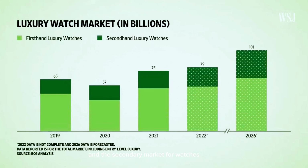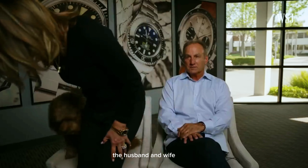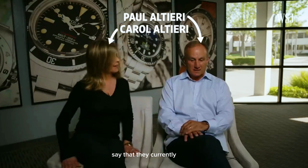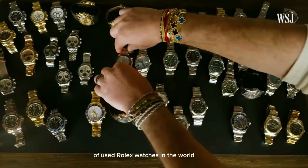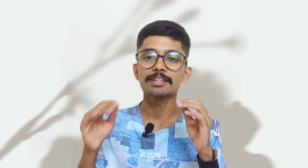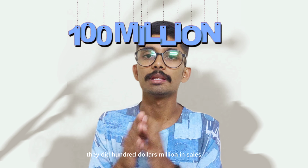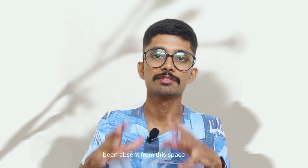And the secondary market for watches has been growing rapidly over the past decade, thanks in part to the rise of online marketplaces like Bob's Watches. The husband and wife duo behind the site say that they currently have one of the largest selections of used Rolex watches in the world. They have seen consistent growth of 30 to 40% year over year, and in 2019 they did $100 million in sales. Despite the success of the secondary market, Rolex itself has historically been absent from this space.